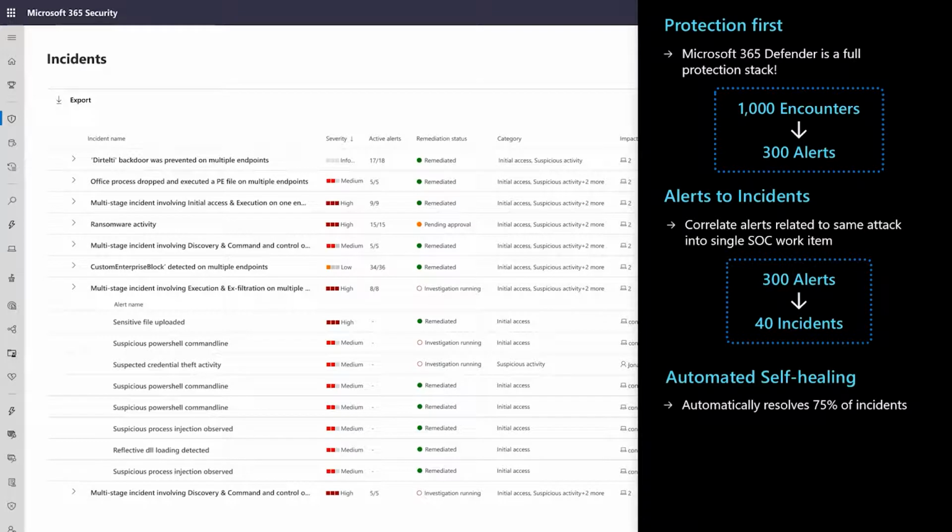As you can see, many of the incidents in the queue here were already remediated automatically. Our automated self-healing triggers on new incidents, automatically investigates all assets and evidence involved across devices, user identities, mailboxes, and so on, and coordinates automatic remediation with the goal of addressing about 75% of the incidents in the queue. So with this amazing 24/7 virtual analyst constantly at work, our SOC analyst desk is cleared and they can focus only on the most important few incidents to handle in depth.